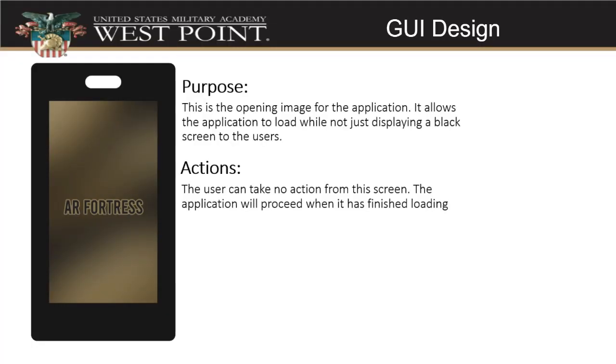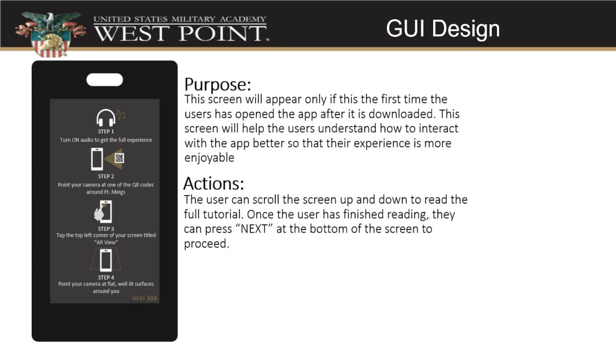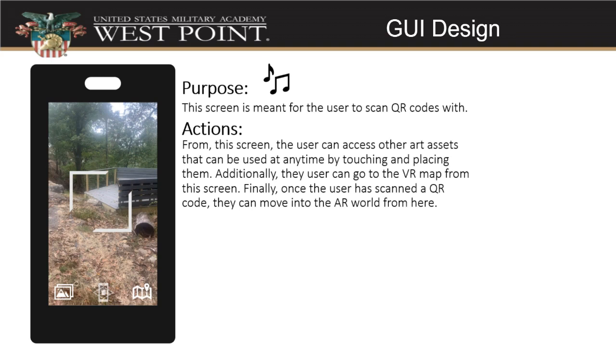When we began this project, one of the first things we did was construct a layout for the GUI. We did this early on because we did not want the interface to distract the user from the historical aspect of the app. The first screen is simply an opening screen for the app. If the app is being opened for the first time by the user, the next screen will be a tutorial screen. This screen briefly goes over how the user should interact with the app. After the tutorial screen, users are taken to the main screen.